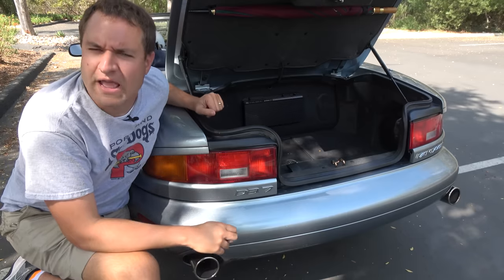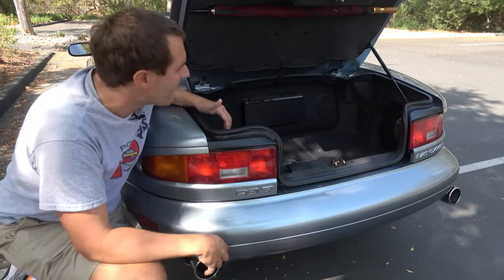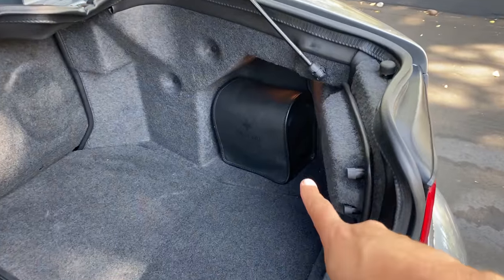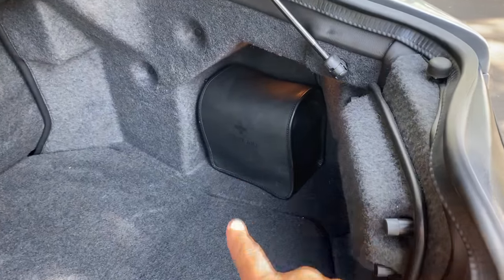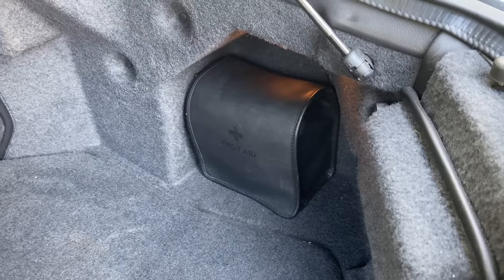Next up, a few other trunk items worth noting. It is surprisingly quirky back here. Over on the side of the trunk, you have a leather bag. That is a first aid kit. A leather first aid kit. Aston Martin even classing up the first aid kit.